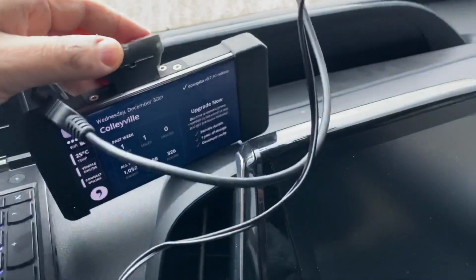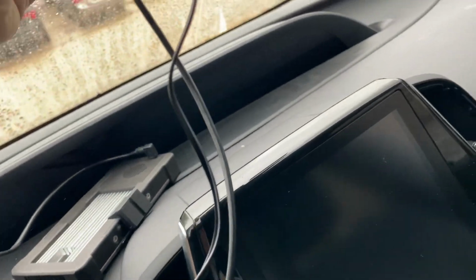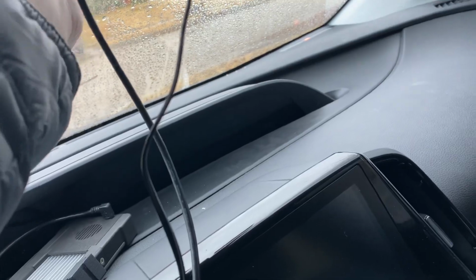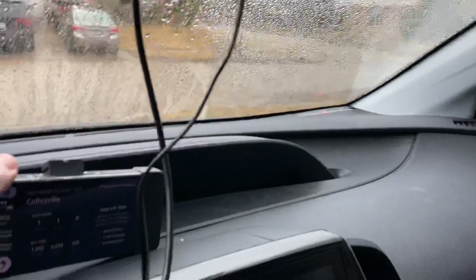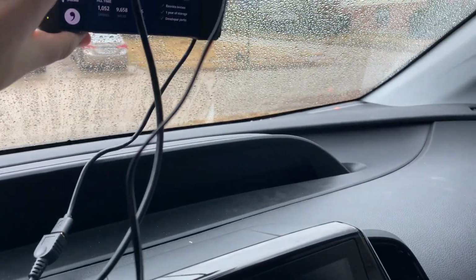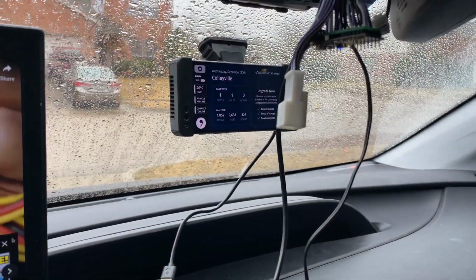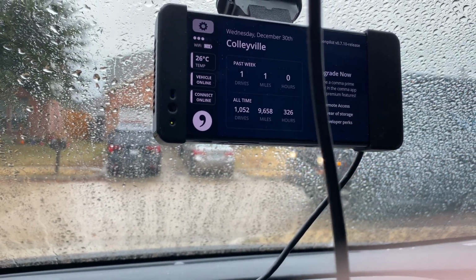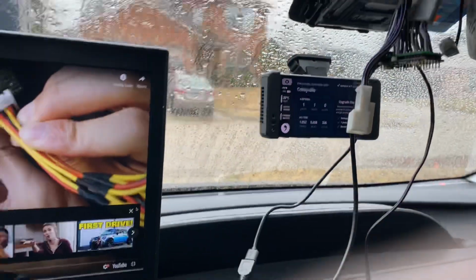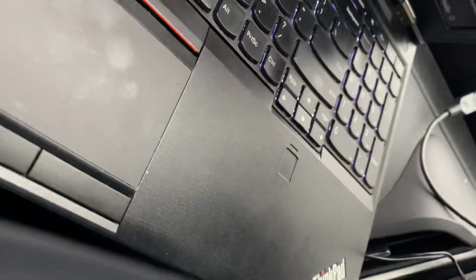Here, I do have a special adapter, and this is going on a Comma 2 mount there, because I do normally use a Comma 2. And then put that on there. So you can see it's all good status. So let's take this out for a quick drive, because seeing is believing.